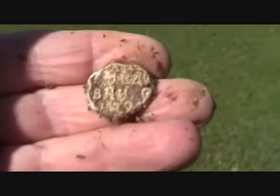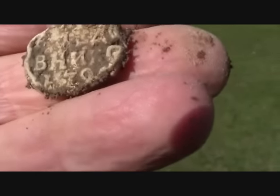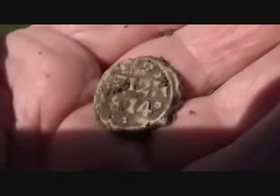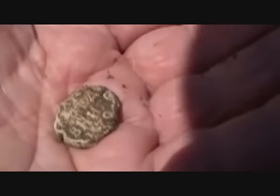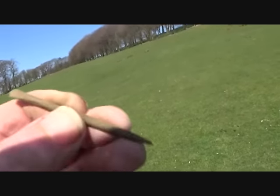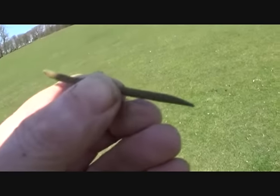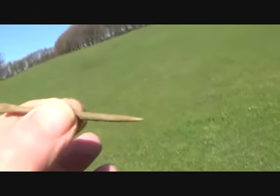1814. Dead Vinnick or somebody. I'll find out when I get back. Well, there we are. First plonk. No, second. First was a bit of lead, second is a seal. Oh, there's a little tool pointed at one end and a spade at the other. It's almost like a finger cleaner, you know, a nail file cleaner.